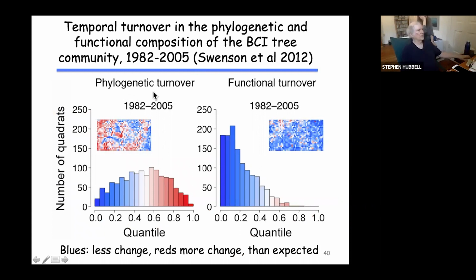They looked at phylogenetic turnover in the BCI plot through 2005 and functional turnover in the plot, functional trait turnover. Blue means changes were less than expected by chance, and red means changes were more than expected by chance. And what you see is that for phylogeny, the curve is symmetrical around a white bar, which is no change. So there's no net directionality in the change phylogenetically in the composition of the BCI forest. However, for functional turnover, the forest has more or less stayed conservative. That is, the traits have not changed.